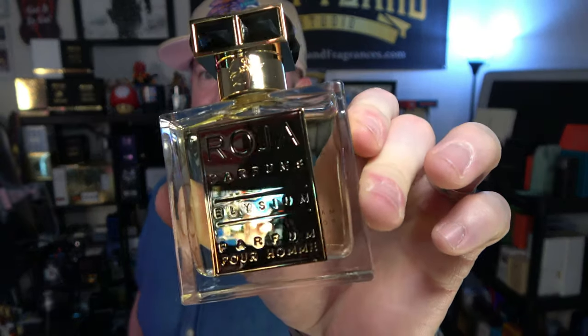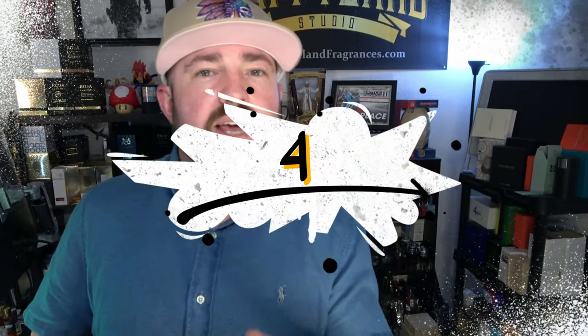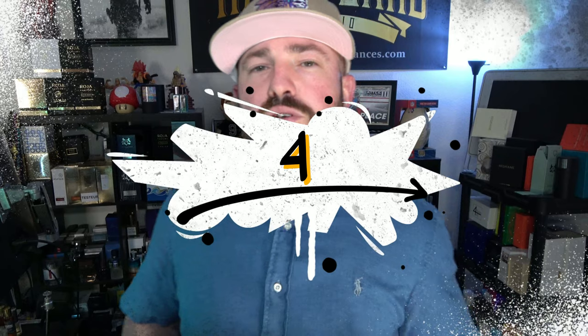Roja Parfums Elysium Parfum. Next is one I've only worn a little bit less than a handful of times. Definitely suits the cooler weather, definitely a dress to the nines type of occasion, though it doesn't absolutely have to be completely dressed up. I would say business casual, semi-formal, is where it suits best.